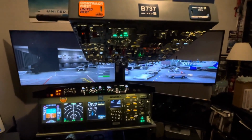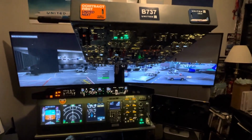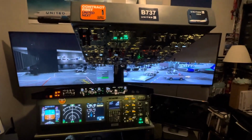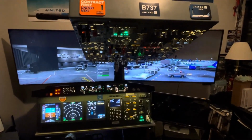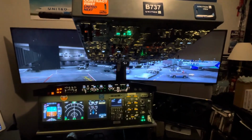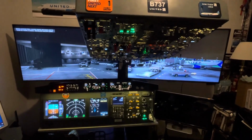Captain Sean speaking. I've got a lot of requests from folks asking for a tour of the flight deck, so I'd like to take you on board my single-seat compact trainer Boeing 737 NG aircraft. My setup is from SimON Solutions. They are based over in Warsaw, Poland.